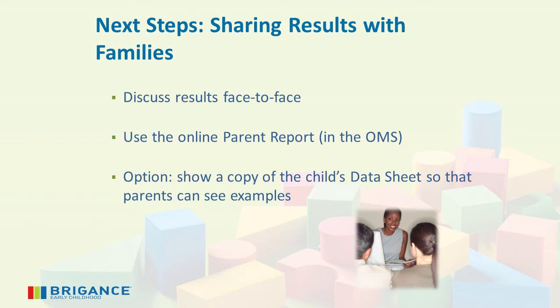It will be important to share these results with families. Remember that if the child scored below the not ready cutoff, the child should be referred for RTI and follow the guidelines of reporting this to your families and working with your school RTI team. Children who do not score below the not ready cutoff, share the results with the parents, preferably face-to-face. That isn't always possible, but if you have an opportunity arise, consider sharing these results face-to-face.